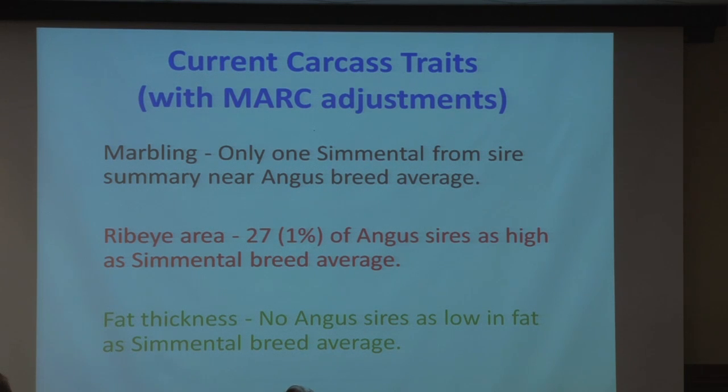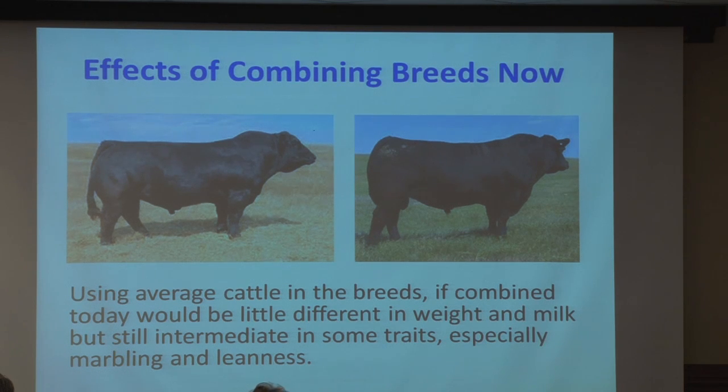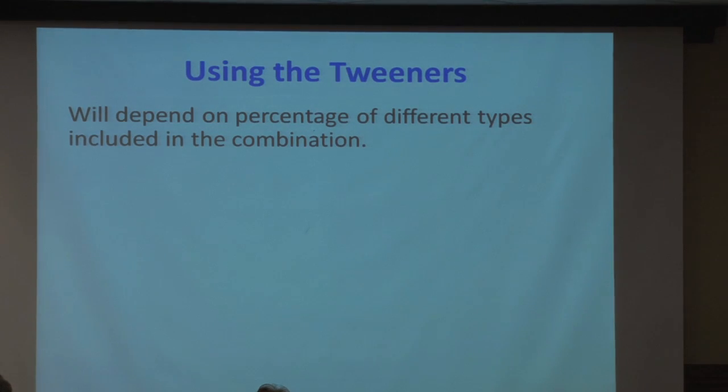So when combining these breeds today, and that's a purebred Simmental on the left and a purebred Angus on the right, using average cattle in the breeds, you wouldn't expect a whole lot of difference in weight and milk probably, but you'd still expect a big difference in some of these other important traits. How are we going to use these tweeners?